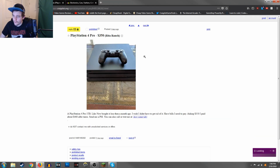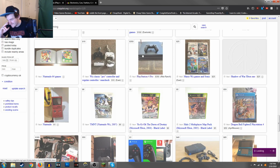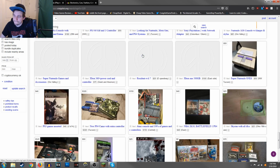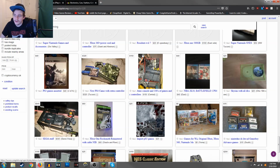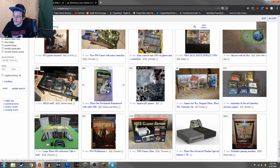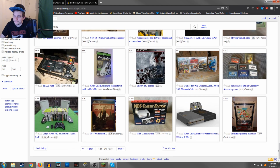$350 for a PlayStation 4 Pro. Isn't that a $400 system? Like, 50 bucks off for what did you do to the system? Not worth it in my opinion. I mean, others may think so, but not for me. PlayStation 4 camo with extra controller, with World War II, 320. I still don't think it's worth it. There's too many great bundle deals out there.